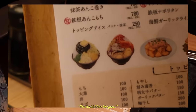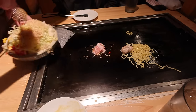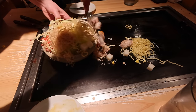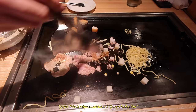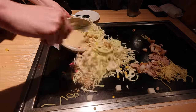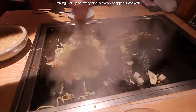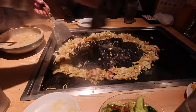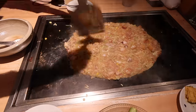Forbidden bingsu. Oh, yummy. He has some sausage, minced pork, fish cake. Fish cake, yummy. Okay, look, don't judge it right now, y'all. This is what Cold Stone in Japan looks like. Oh, yes, the cabbage. Yeah. This popped off.